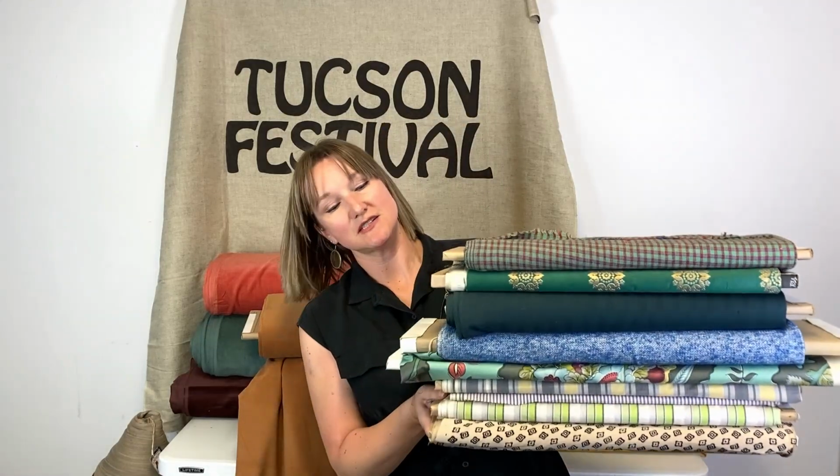Let me grab a stack real quick. These sorts of things will also be in that collection. So you can see they're just smaller pieces. A lot of them are as is, just because they did not get stored as well. They got faded. Just things happen over the decades. So we're going to tell you all about the condition, what's wrong with it. We'll mark them down if they have problems.